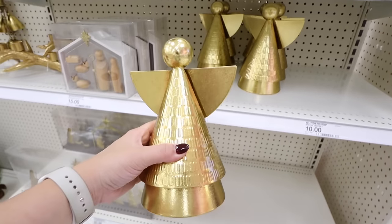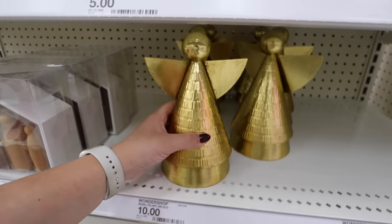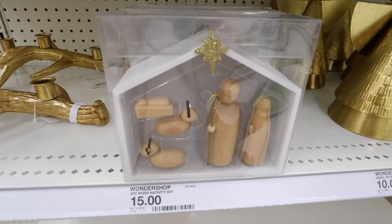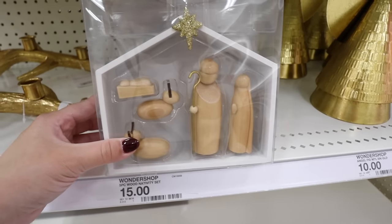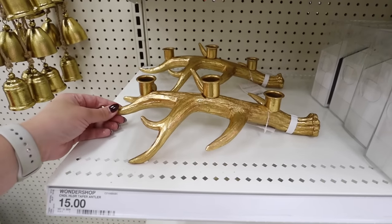Right below that for $10, they have this gold angel. This is really, really cute. Just a little tabletop angel. Then we have a tiny tabletop nativity scene, just all wood pieces. That's $15. And this antler taper candle holder is nice.